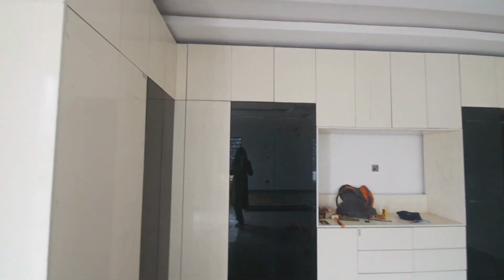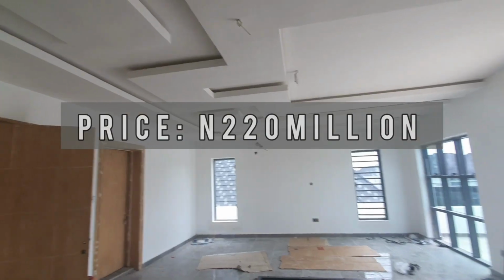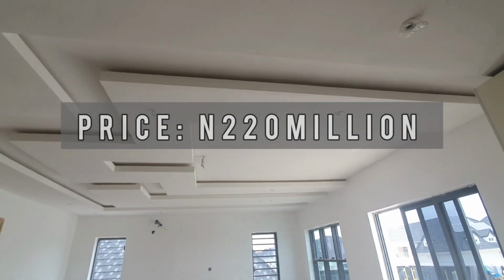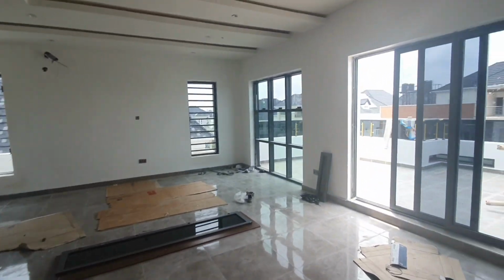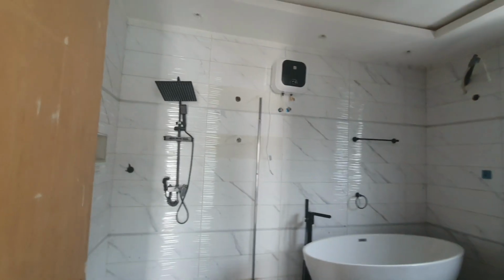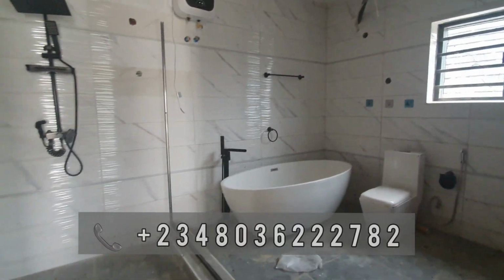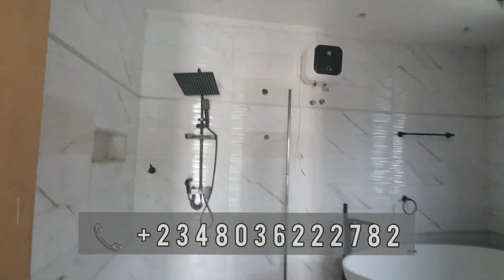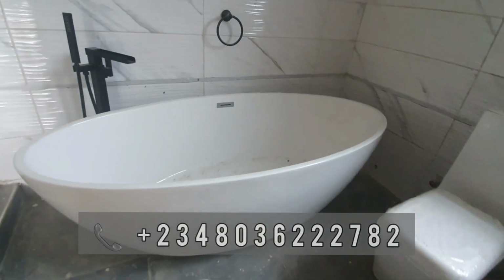I do hope you've had a nice time touring this house with me. This house is in the market for 220 million naira. With that amount, we hand the keys over to you and this house and everything therein is yours. So call my numbers on your screen and schedule for an inspection. Be it physical inspection or virtual inspection, let's bring you here so that you see this house in person.